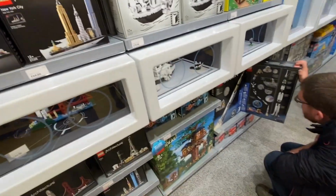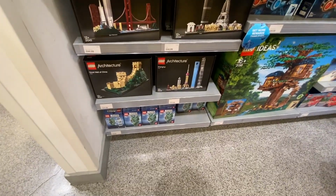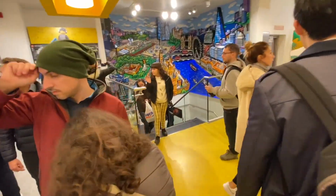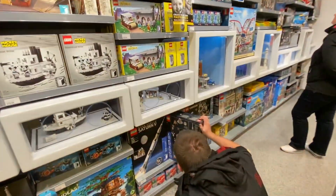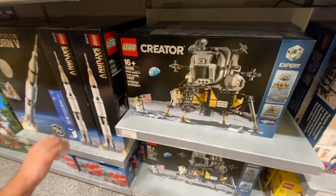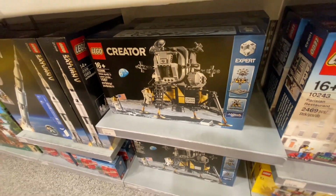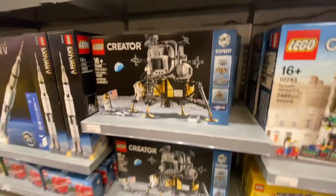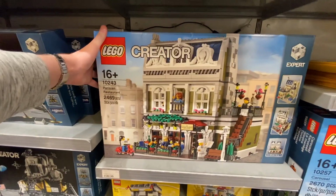Lego Ideas. I just said pick a brick. I'm just so excited. I'm over the moon. Got a Statue of Liberty stuck at the bottom there, probably just because they didn't sell. Right here, what's Saturn V, NASA Apollo, Lunar Lander. Supposedly in the top 10 most sold in the Leicester Square Lego store. I'm not believing it. Got this here, Fusion Restaurant Creator.